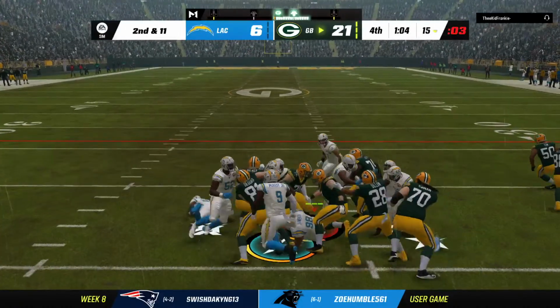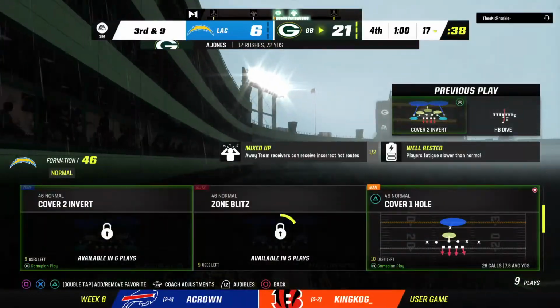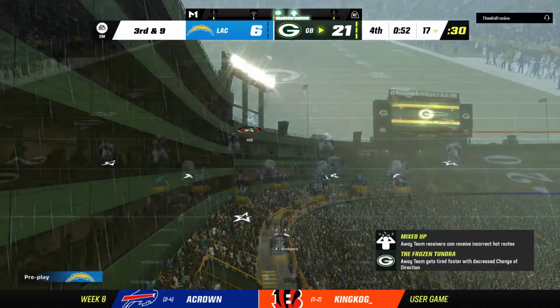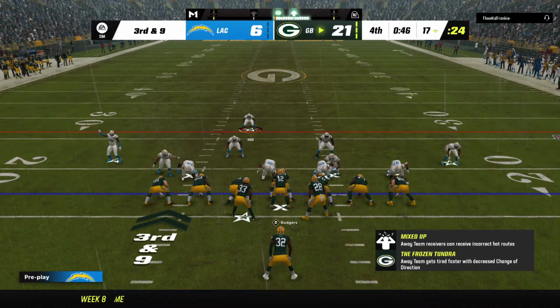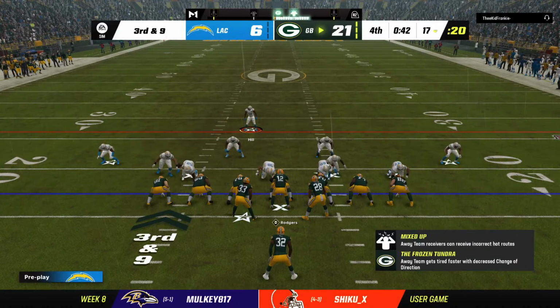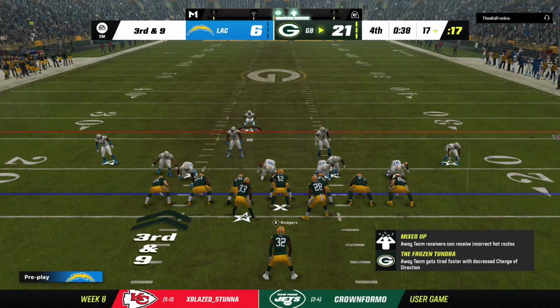An inside give to Jones. After getting stuffed on 1st down, not much better there. 2-yard gain. I guess the simple question, why not just take a knee there? I don't understand either why you would take any sort of a chance. We've seen it happen in the game of football. It doesn't matter whether you watch high school, college, or the NFL. Some people get a little greedy, try to get that extra running play in, and it can backfire on them.